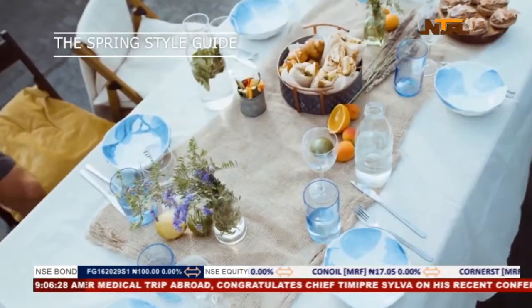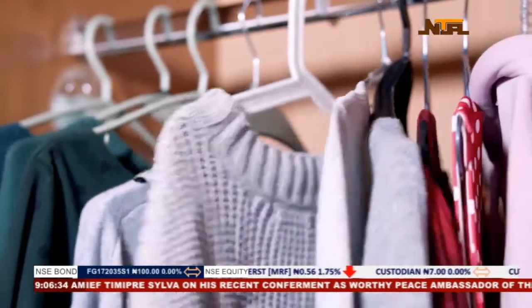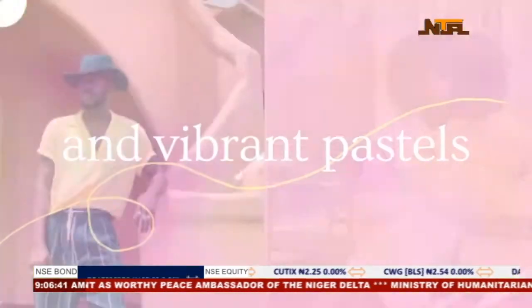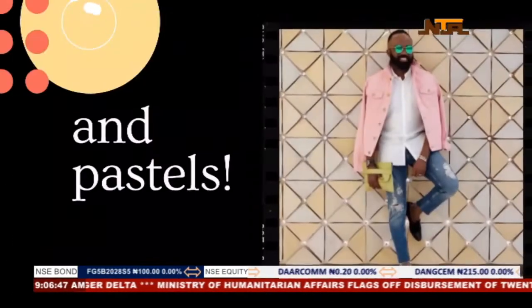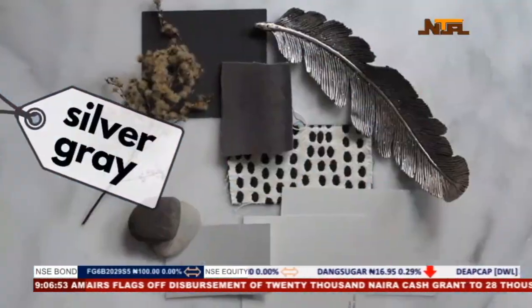Planning on toasting to the season at a colorful weekend brunch or a garden party? Then you need to get your wardrobe ready by indulging in the joy of spring fashion. This season, expect to see flowy maxis, floral headbands, vintage jewelry, along with soft pastels like mint green, cherry blossom pink, lavender, peach, sea foam, and silver gray.